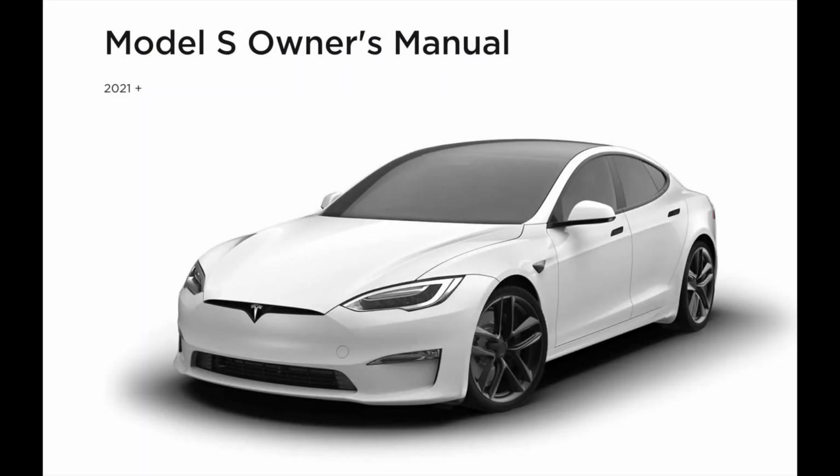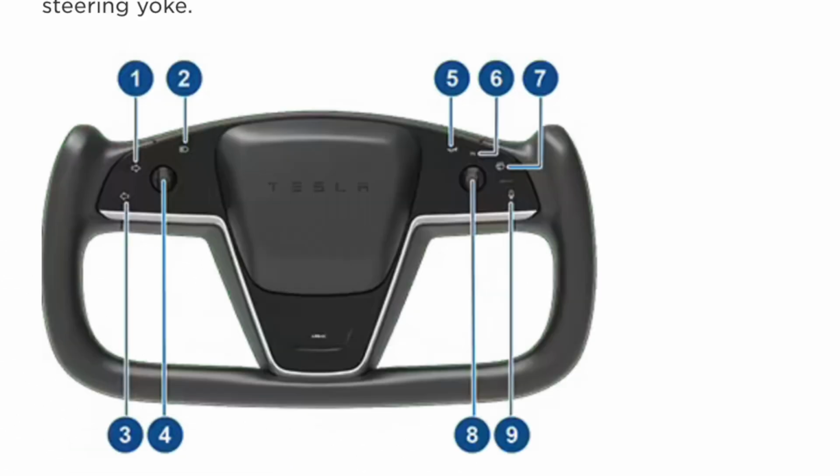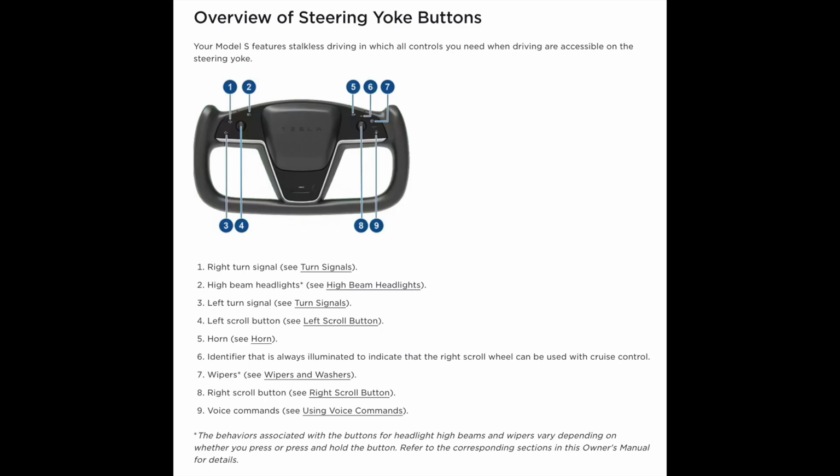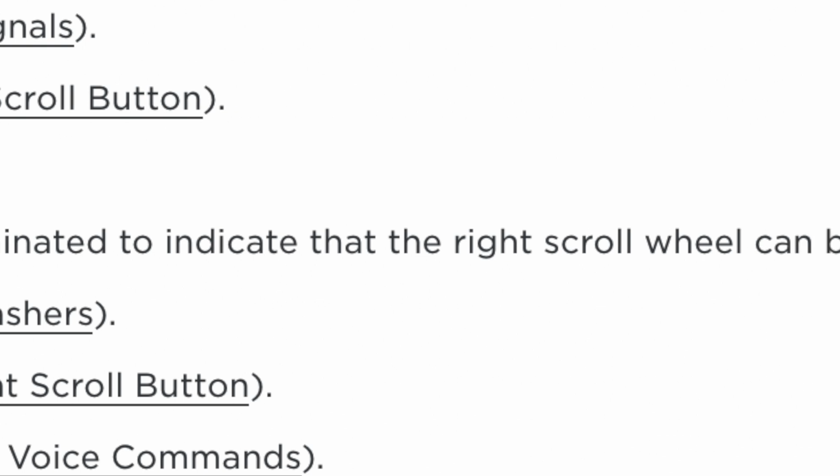Well, if we go to the owner's manual, to the section entitled Overview of Steering Yoke Buttons, we'll see that number 6 is the button I tried to hit. And the description for number 6 says, identifier that is always illuminated to indicate that the right scroll wheel can be used with cruise control.